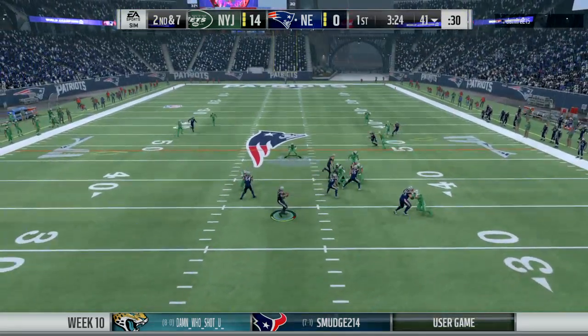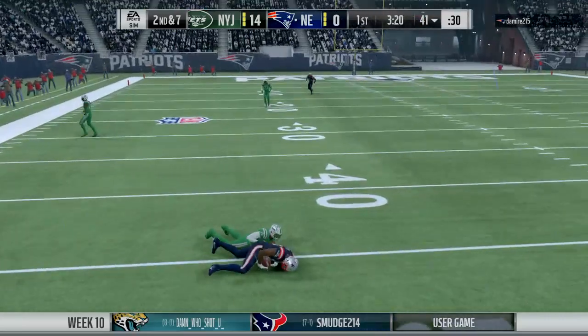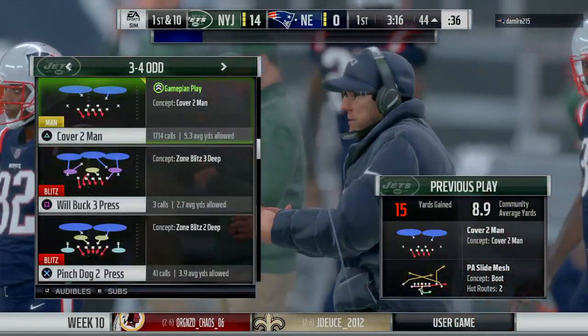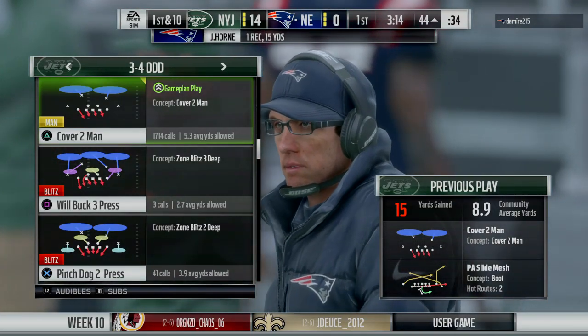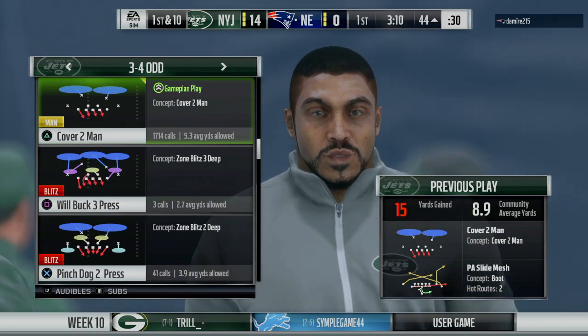Now Mahomes on the bootleg. Buying time to his left. And he finds a man on the crossing route. And taking it across midfield and inside the 45. Give him 15 yards on that one, and New England has a first down.